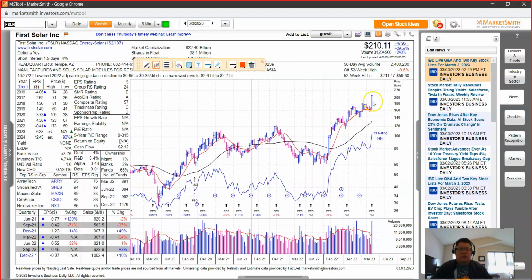So I knew it was going to be strong, but I just missed it somehow. It was on my radar, but there are just too many things happening and I miss it. And yeah, look at this volume. And then here's the thing on the weekly volume, look at this dry up. Look at this red volume right here. Wow.